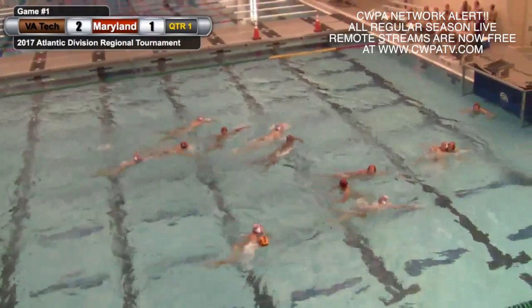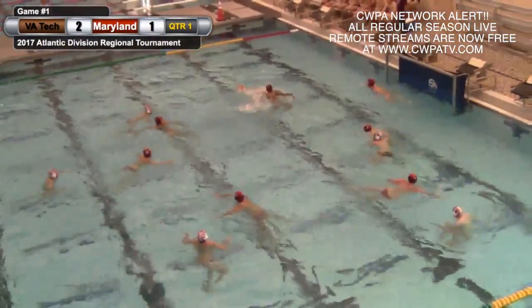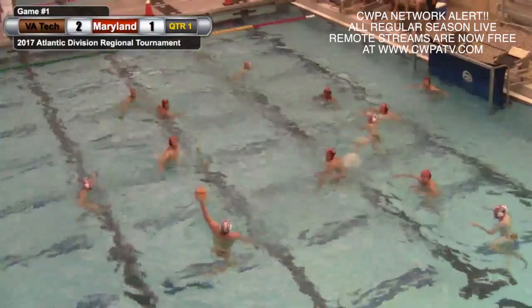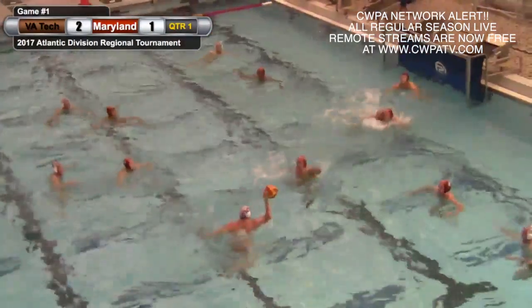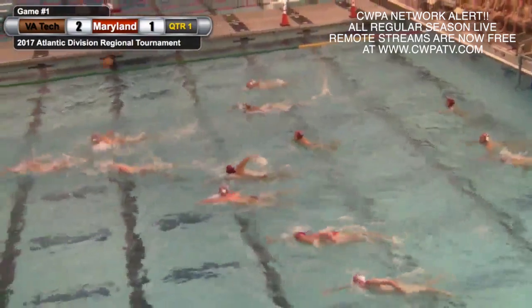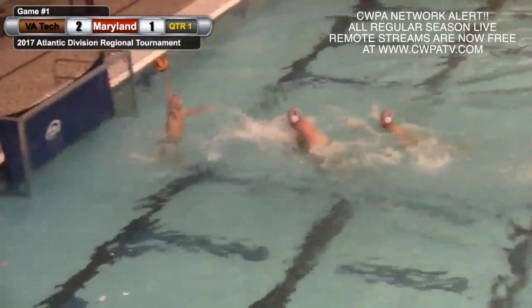And there's the outlet. Now with it is Paul Monaghan. Monaghan will feed it in the 5-meter area on Virginia Tech's side. Take a drive there. Monaghan has it. Monaghan, egg beater ring. Going forward, pushes it to the 2-meter area, but no one was there. Virginia Tech with it.